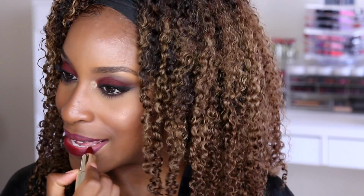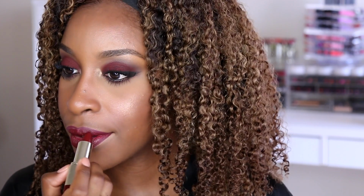And then from Milani, as for the lipstick, this is Cabaret Blend. It's kind of like a raisin brownish red, I like this. This is not typically a color I would reach for, but I made it work. And that's the end of the look.